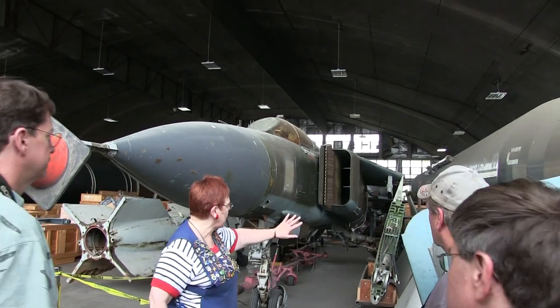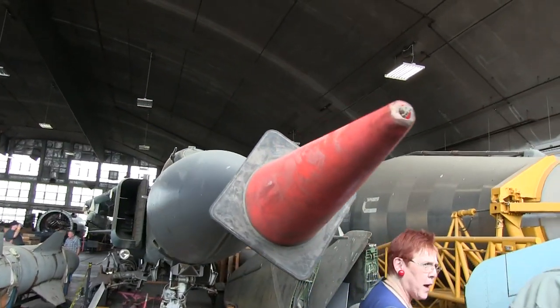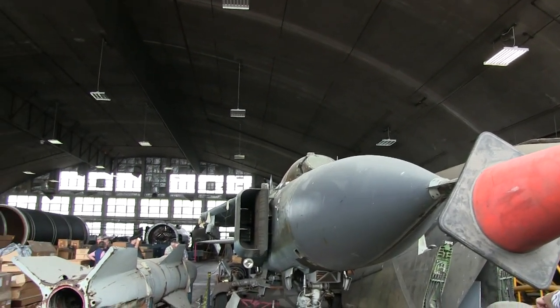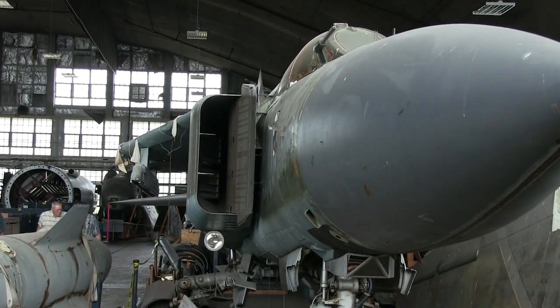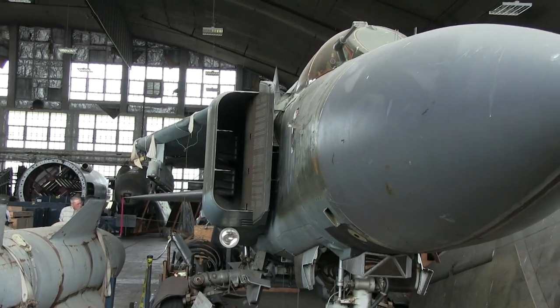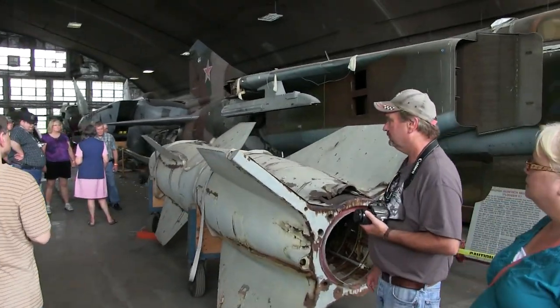Unfortunately, somebody decided it was a good idea to start up an air compressor right next to us for this next part, so the audio component was completely ruined. Which means you're going to have to settle for me translating for the lovely Sue while we take a look at this MiG-23 Flogger. It was basically Russia's answer to the F-4 Phantom, although there were substantial differences.